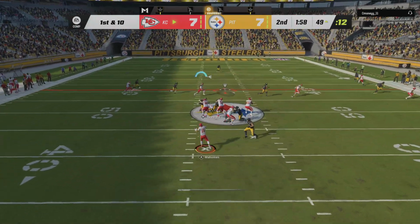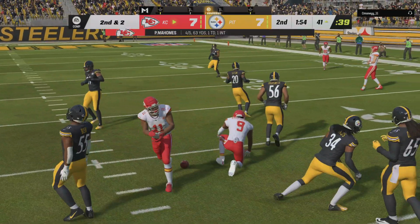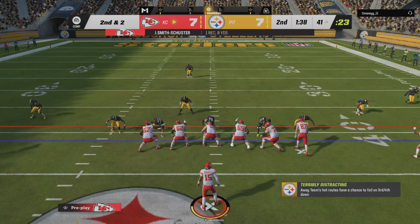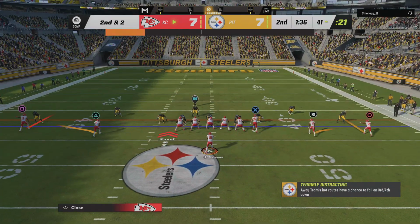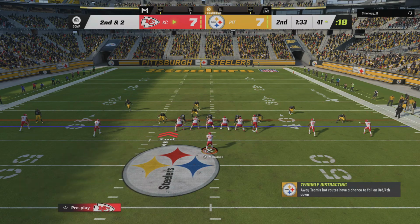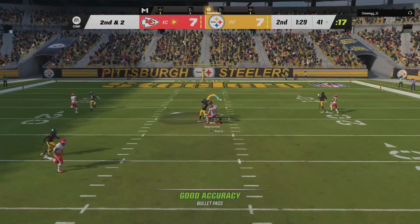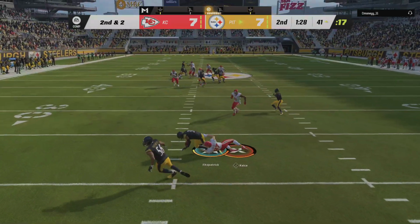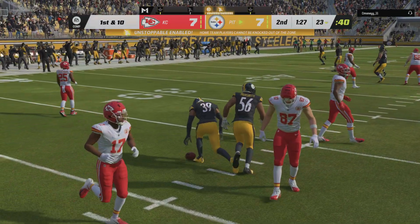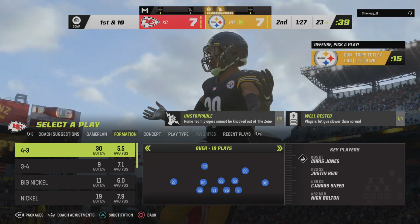Shotgun snap to Mahomes. He'll find Juju Smith-Schuster. And they'll get him down after a pickup of 8, 2nd and 2. From the 41, Mahomes, trying to find his tight end, Kelsey, and it's intercepted. Picked up by Minkah Fitzpatrick. And the Steelers are going to get the football here at their own 23.